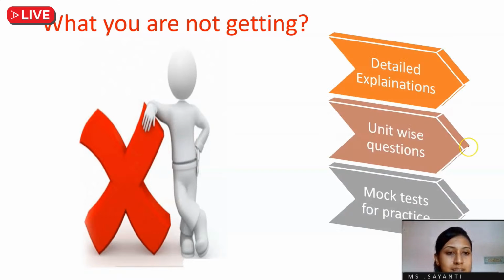What you are not getting is a detailed explanation of the questions, unit-wise questions. Suppose you have studied the unit organometallic chemistry and you need to see whether your preparation is up to the mark or not. So what you need to do now is practice questions. But from where will you get them? What is a proper source for that? The unit-wise questions and also mock tests for practice.